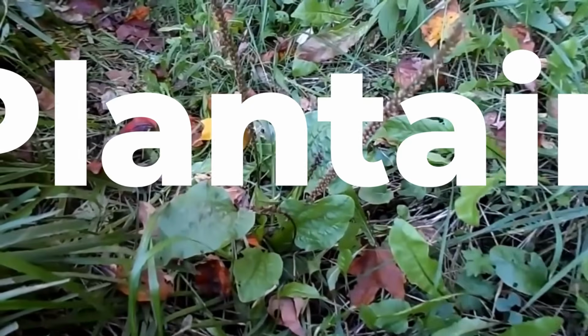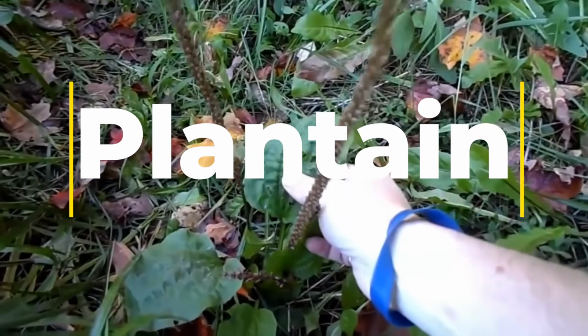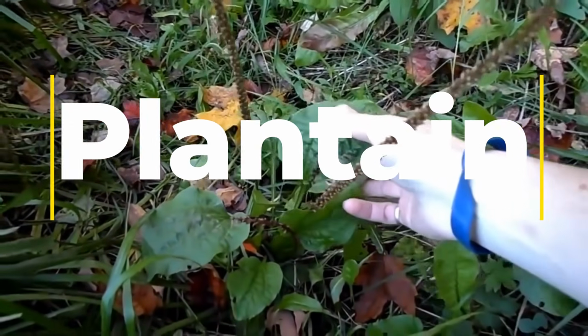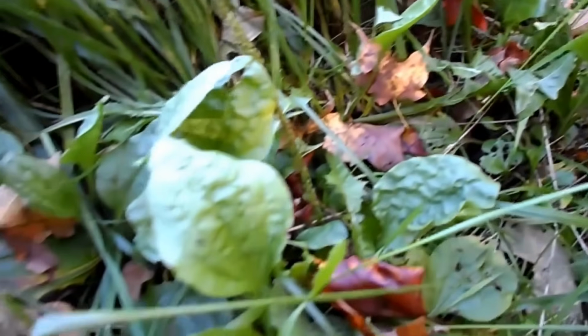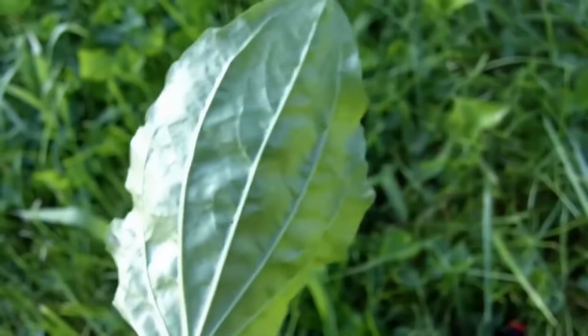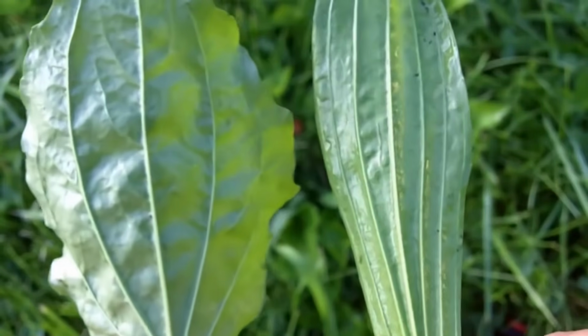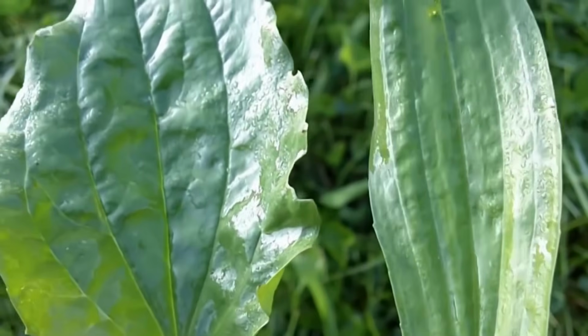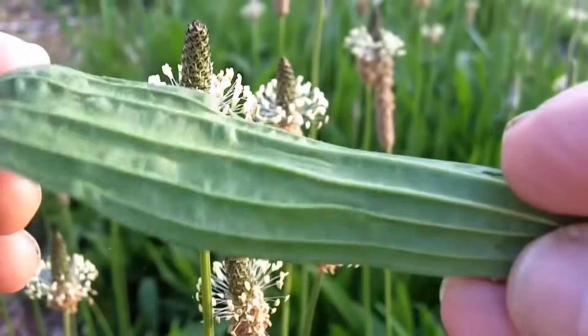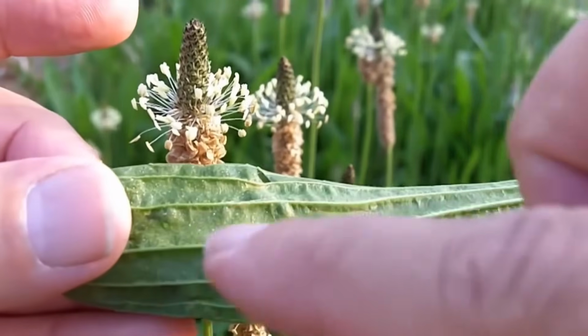Plantain is a prolific plant that is native to Europe but has spread to many parts of the world, including North America and along the Appalachian Trail. It is an edible plant that is high in fiber, vitamins, and minerals, including vitamins A, C, and potassium. There are two common types of plantain, broadleaf plantain and narrowleaf plantain. Both types have long, narrow leaves that grow in a rosette pattern from a central stem. The leaves are green with prominent veins and a slightly bitter flavor.